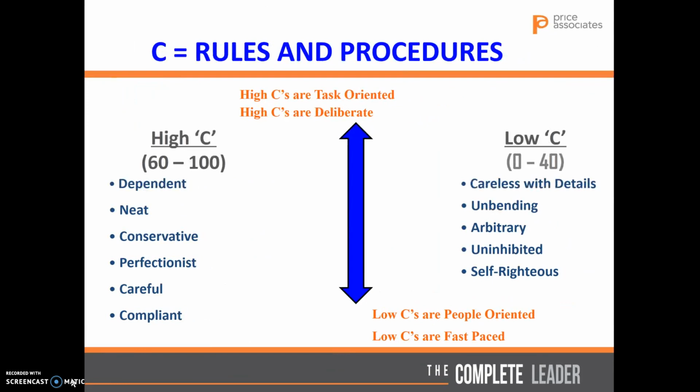So as we look at the high C and the low C, the high C, once again, is dependent, neat. They probably have a really organized office a lot of the time. Or even if it's not organized, they know where everything is. So they're careful, and they're also really compliant. They're rule followers. They actually like to have the rules in place because then they know what's expected of them, and then they can meet those expectations. So for a low C, on the opposite end, they are more careless with details, they're unbending, they're uninhibited, all of those kinds of things. So as we try and decide who a high C is, high C's are task-oriented. Once again, they get all that energy from checking things off their list.